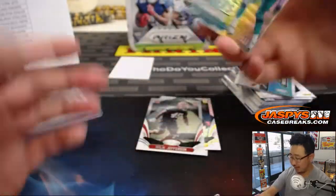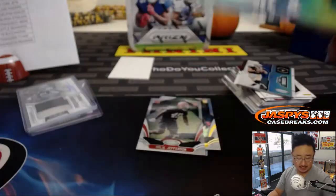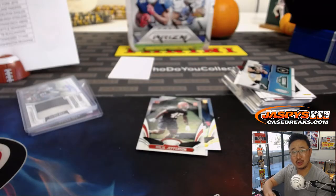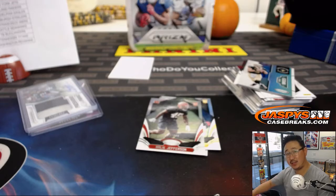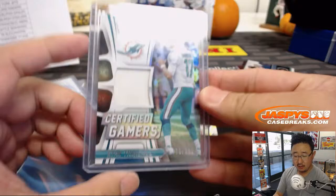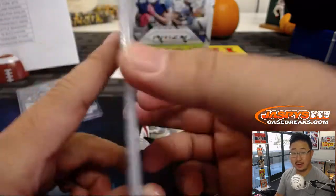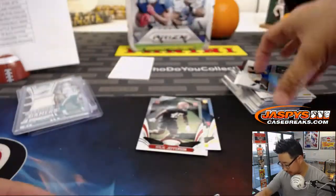There, speaking of Ryan Tannehill, there he is. Certified Gamers. Out of 299, some sort of shoulder injury, the AC joint. Eric O, Erics are hitting. Eric O with the Tannehill relic.